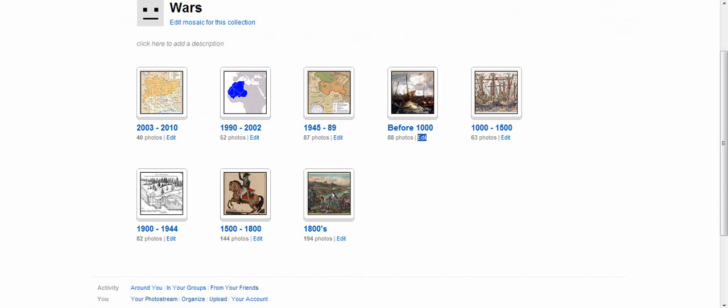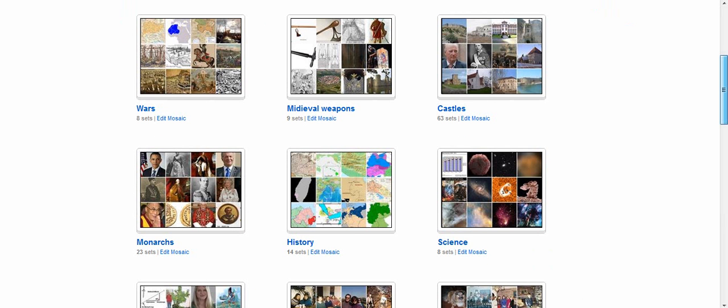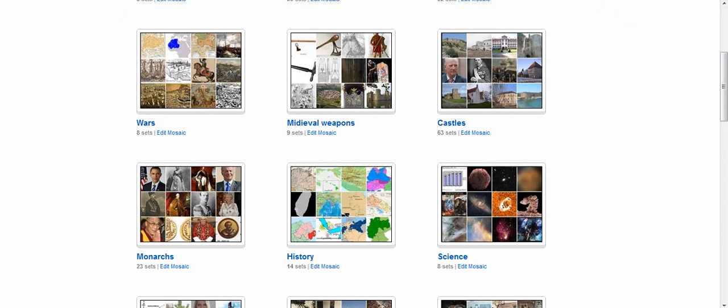So here's the wars between 1000 and 1500, 1900 to 1944. This is how they have it organized. And then the 1800s on Wikipedia, you see. I don't know why they have it organized that way. Maybe because technology changed once you got to 1800. Wars were different or something. Who knows? Okay, medieval weapons.